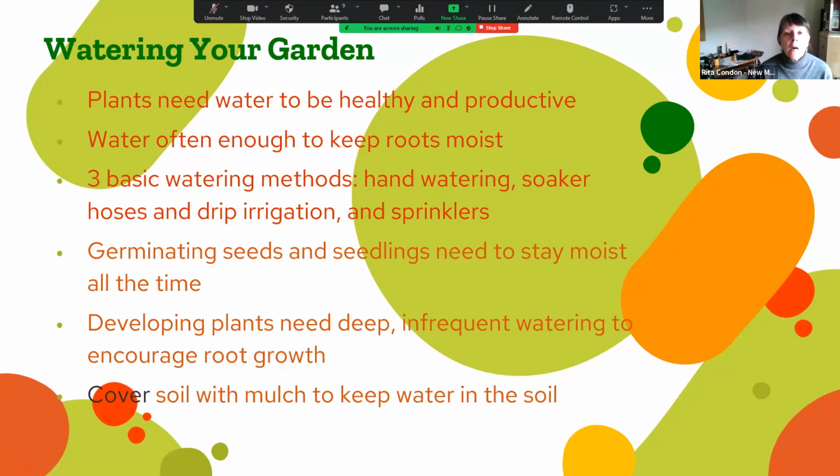New Mexico is a hot, high elevation, dry place. And the sun and the wind we have will evaporate the soil right out of your garden. Raised bed gardens lose moisture faster than in-ground gardens. So we need to really pay attention to watering. So as you plan your garden, think about how you will give your plants the water they need.